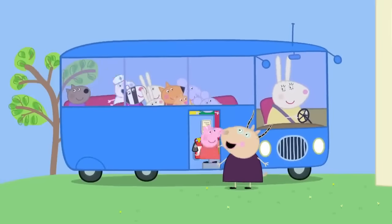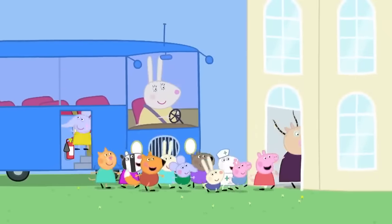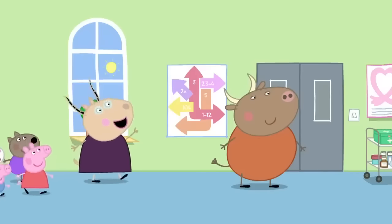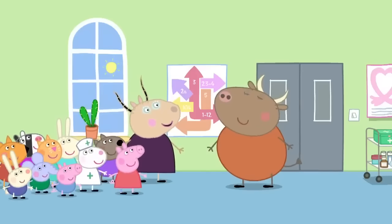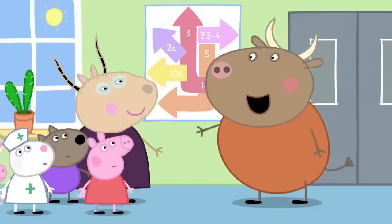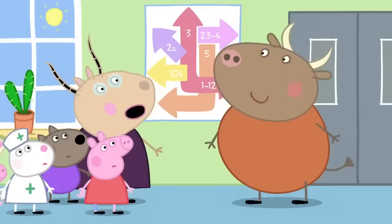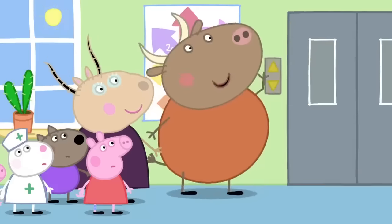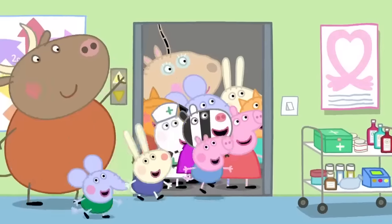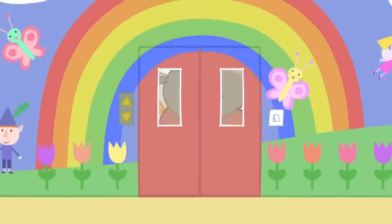Remember, children, stay close to me. I don't want you getting lost. Yes, Madam Gazelle. Excuse me, Mr. Bull. Which way is the children's ward? Down the steps, double doors, right, left, right, along the corridor, up the stairs, third on your left. Ah. Or you could just take the lift. Children's ward!